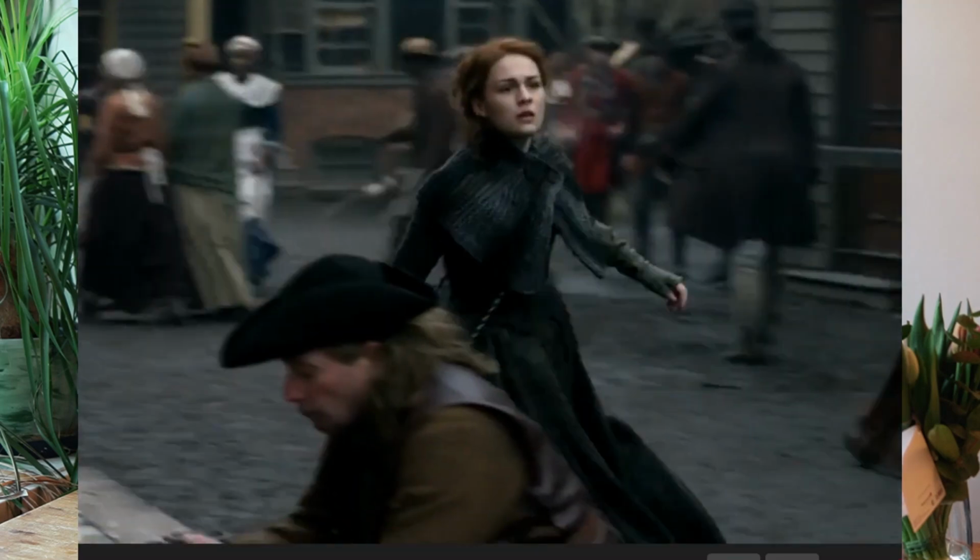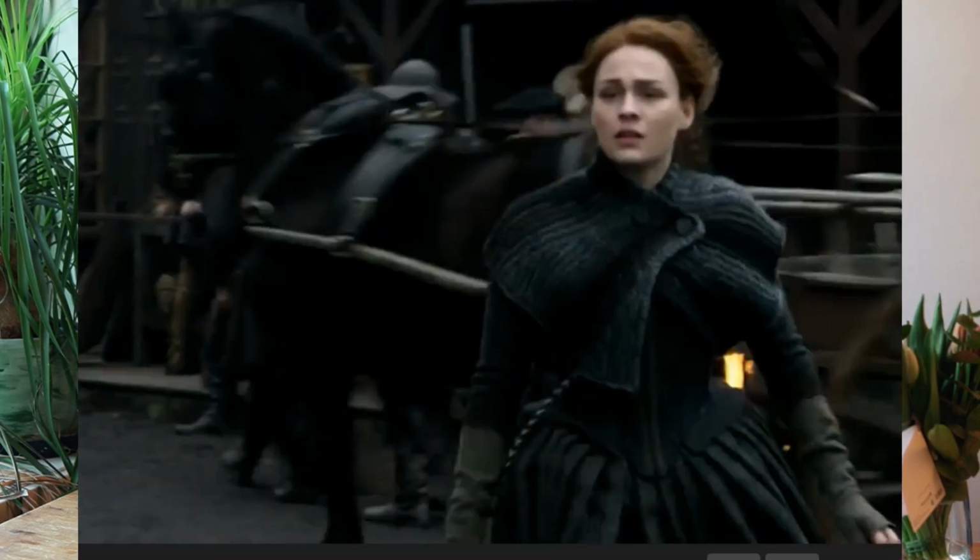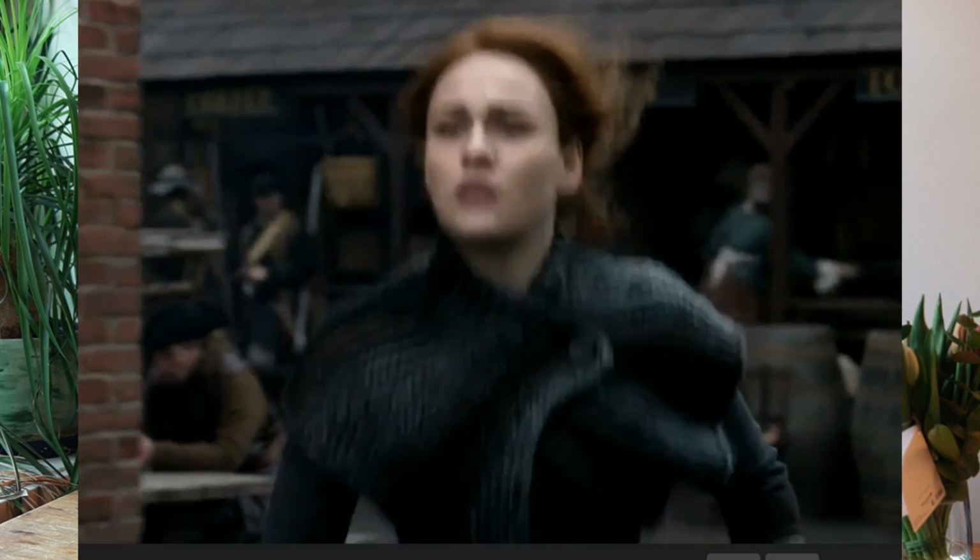I also super quickly want to touch on Brianna's cowl that she wears, and I really like this. It is not accurate at all, but it's something that she either brings with her or gets a hold of very quickly as she enters the 18th century. So I'm assuming she knit this in the 1970s herself.